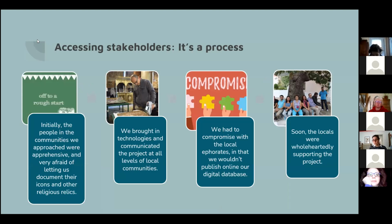So in this case, we didn't have the chance to work 3 years ahead with specific local communities, but it still proved to be a process. And initially, the people in the communities we approached were apprehensive. They were afraid of letting us work with their religious artifacts, because to them it wasn't an archaeological thing. It was about things relating to their cultic life. And we had to communicate openly at all levels of local communities.